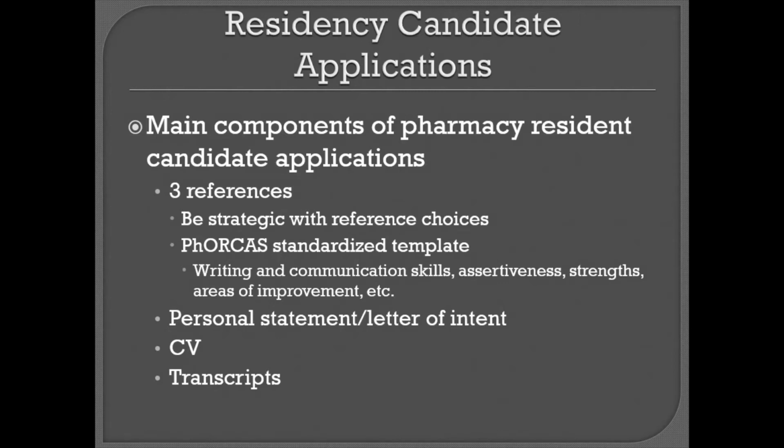The standardized template, when these references come in, there's a spot on those standardized templates to discuss everything from their writing and communication skills to assertiveness to your strengths, as well as areas of improvement.